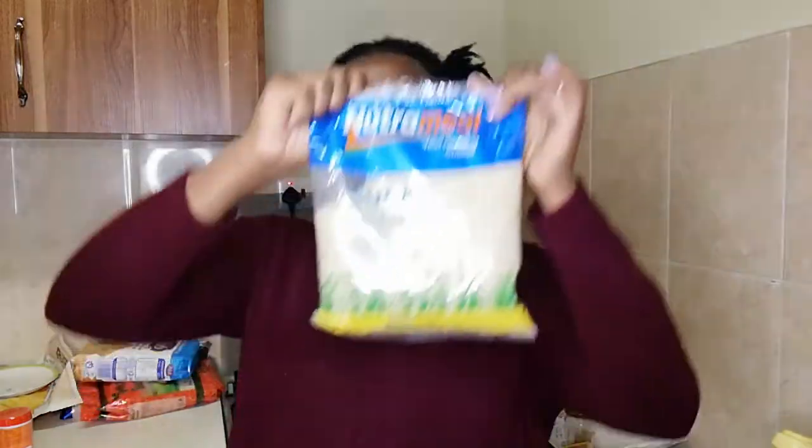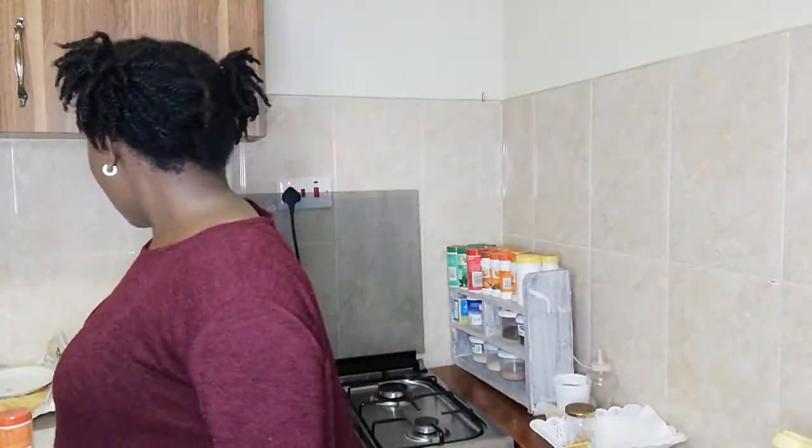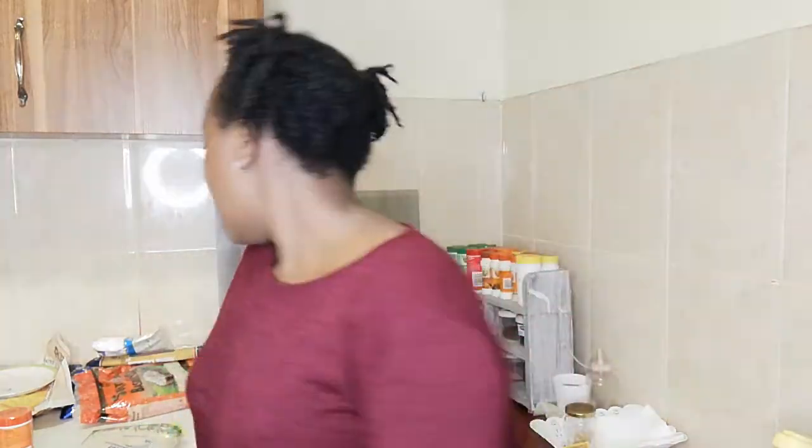So next up, I got the Nutramil sugar, a kg. This was 112 shillings. I got the Ajab wheat flour, and this was 140 shillings. I love the Ajab one. It makes really, really nice chapatis. And you guys, if you would like to see a recipe of chapatis, let me know down in the comments. I will make some chapatis and show you the easiest way to make chapatis.